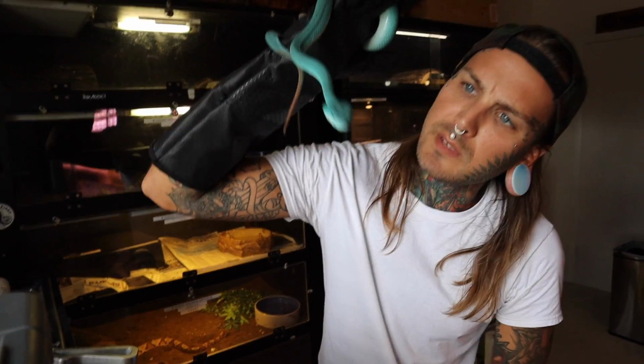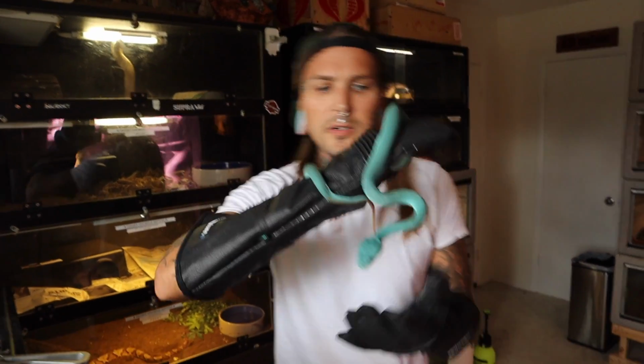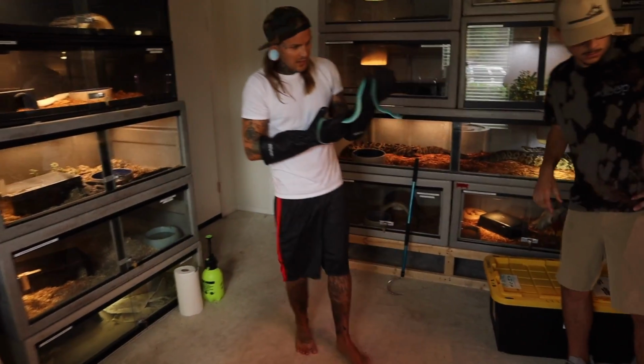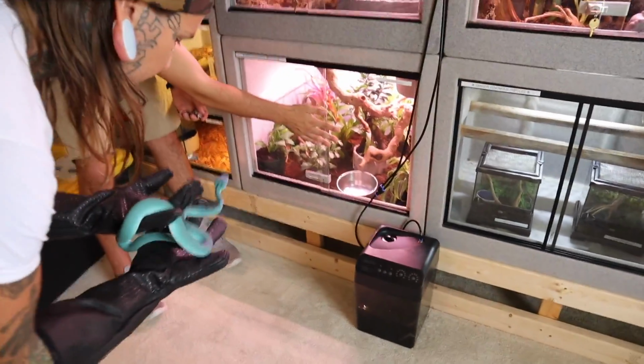Beautiful, right? Holy crap. Dude, she's honestly a great temperament. She has not struck at me once. Of course, now she's trying to cock herself back. But no, still no strikes. Pretty freaking awesome. You want to open up that cage there, Pepe, and then we'll get this girl back in here with her little boyfriend.